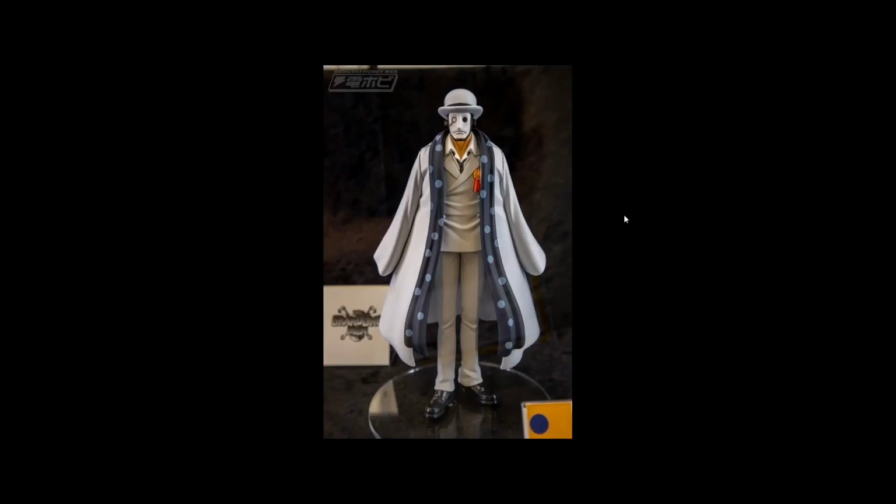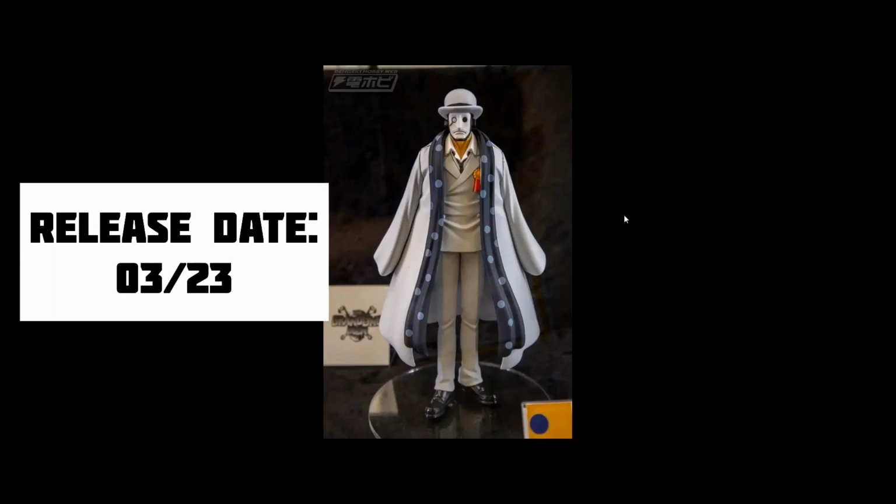Lastly, this is the Grandline Man Wano Kuni Volume 25. We don't have his name, and over here they just call him CP0-A. Because even in the story right now, we don't have his name. We have no idea what this character is called. We have no idea about the height, and the release date is also in March 2023 next year.